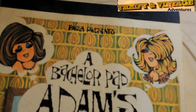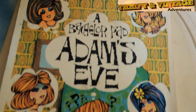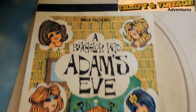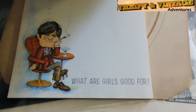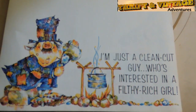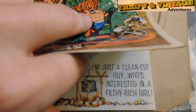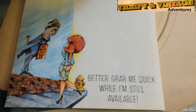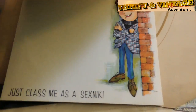First off, we got this Paula Presents A Bachelor Pad Adam's Eve. This is from 1966, and it was originally supposed to contain 24 sheets. I counted them, and I believe that there are 20, so some of them were used, but I just think it's super cool how each page is different. And overall, the book itself is in really good condition. None of the pages that do still exist are written on.